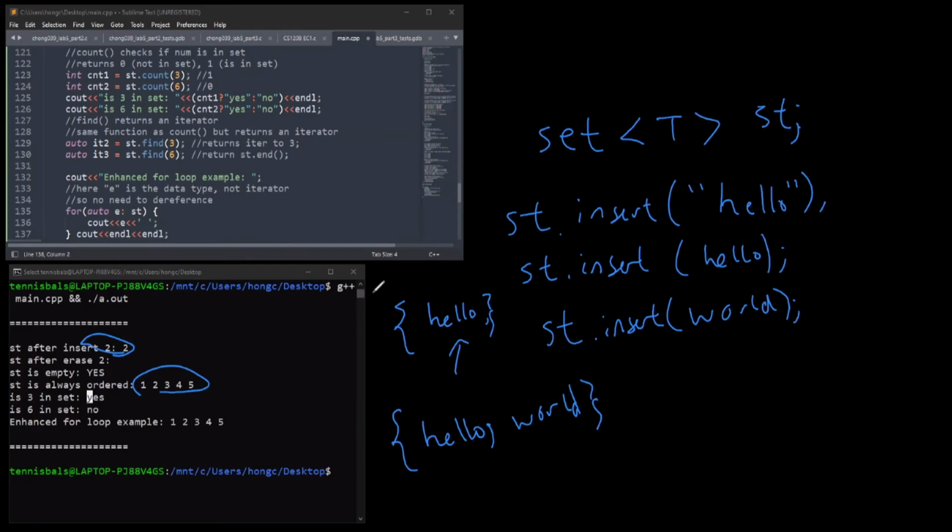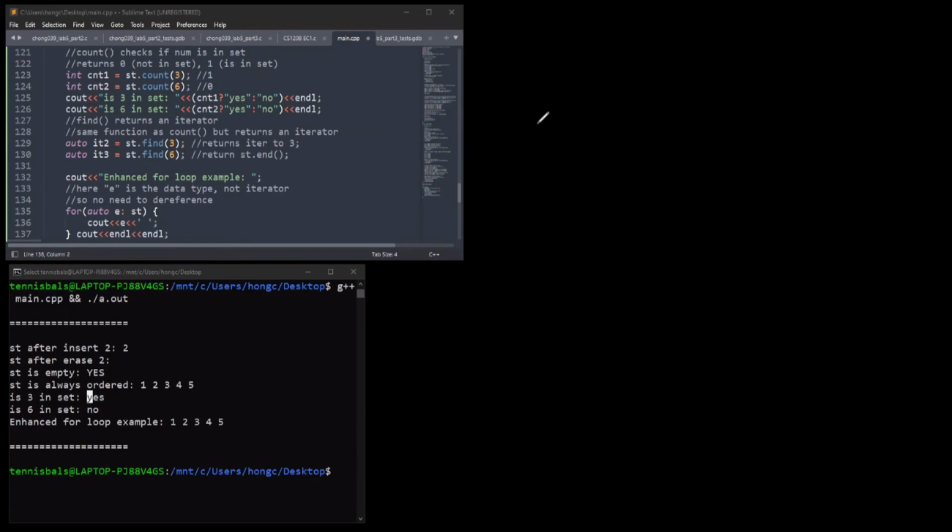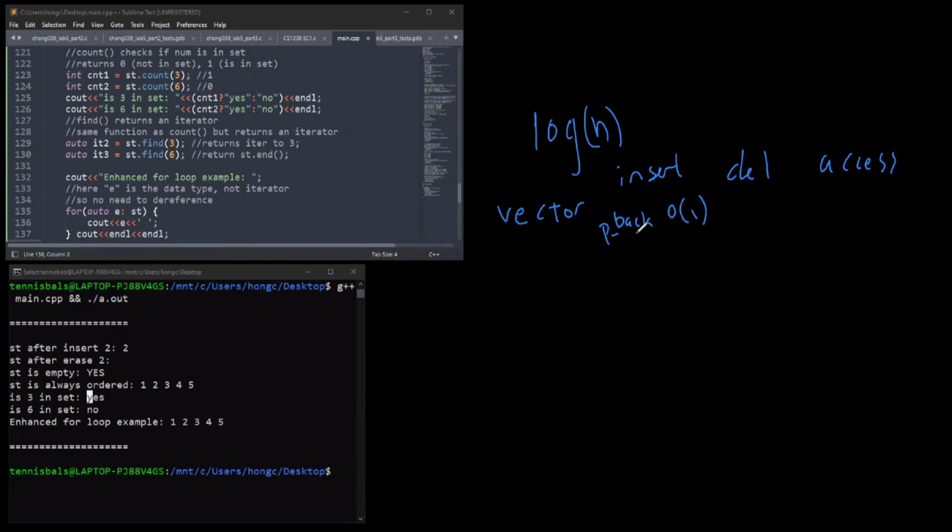The reason why we would use set is because the runtime is pretty fast, pretty reasonable for this kind of data structure. So almost everything in set is log n runtime. To insert something, it's always log n. So compared to vectors, okay, let's do insert, let's do delete and access. So for vectors, insertion from the back, pushback, is O of 1 because it just adds the element to the back, right?